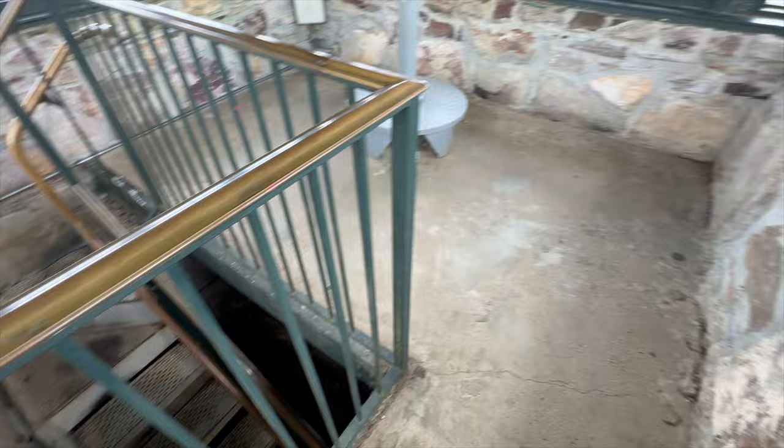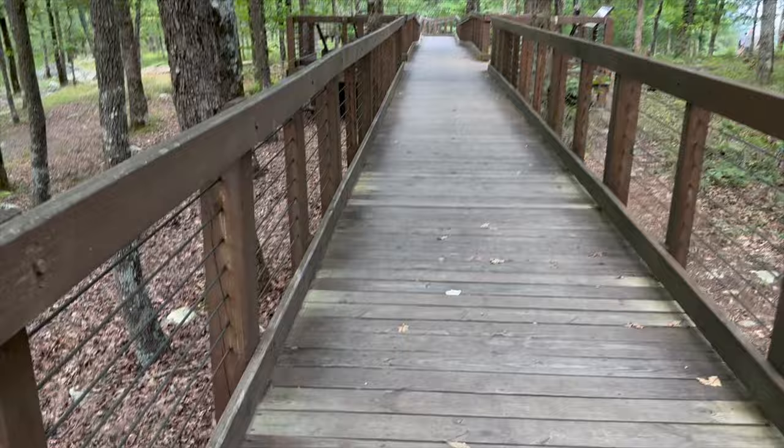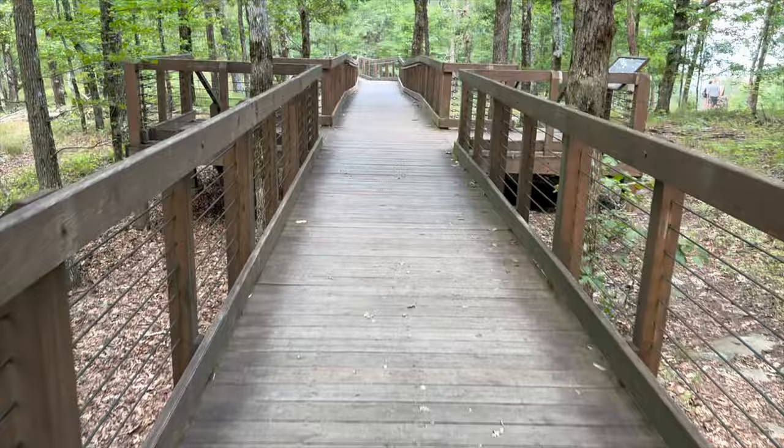Next, we're going out on a boardwalk to the Bald Rock Overlook. Now, when I came out here when I was a kid, there was no boardwalk. But now even those with mobility issues can enjoy this great view.